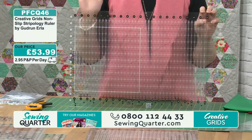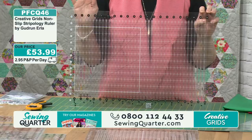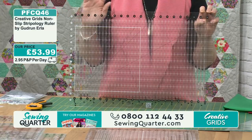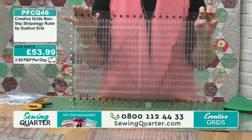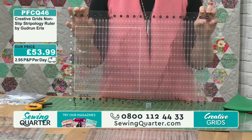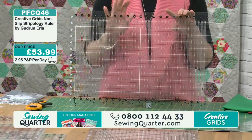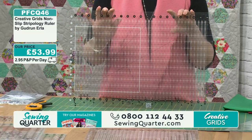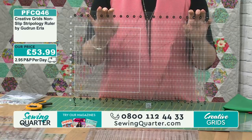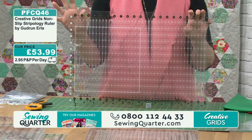$53.99. We have got the most stock of this that we have ever ordered because so many of you just kept missing out. So half of the stock of that has already gone today. I salute you. Well done on getting this. You will not regret it at all because this has revolutionised my cutting life. We will always reorder these in.